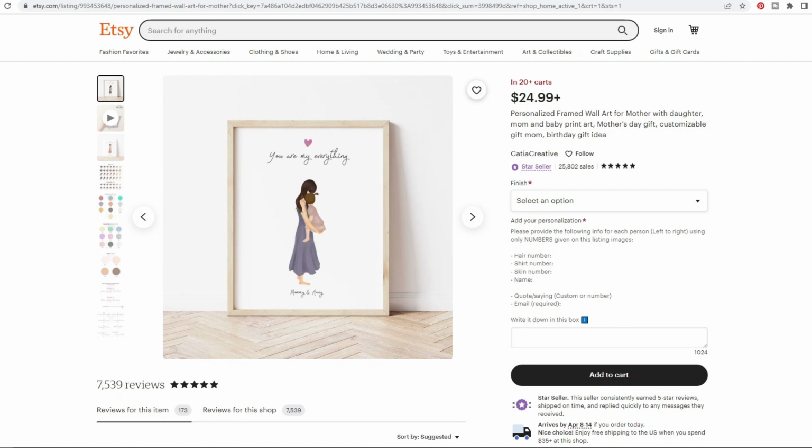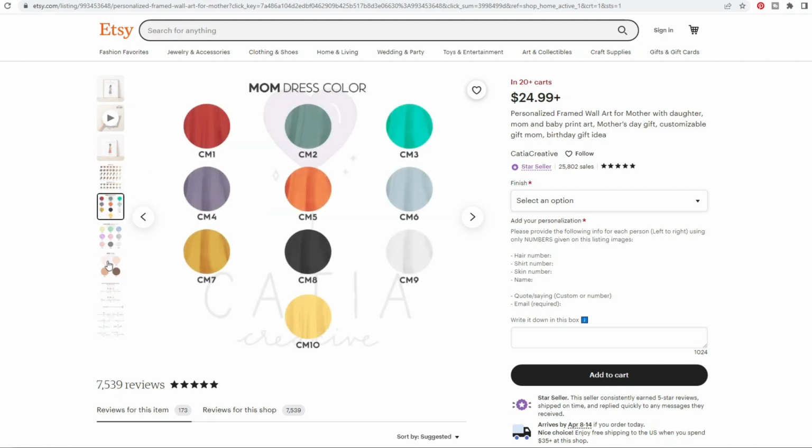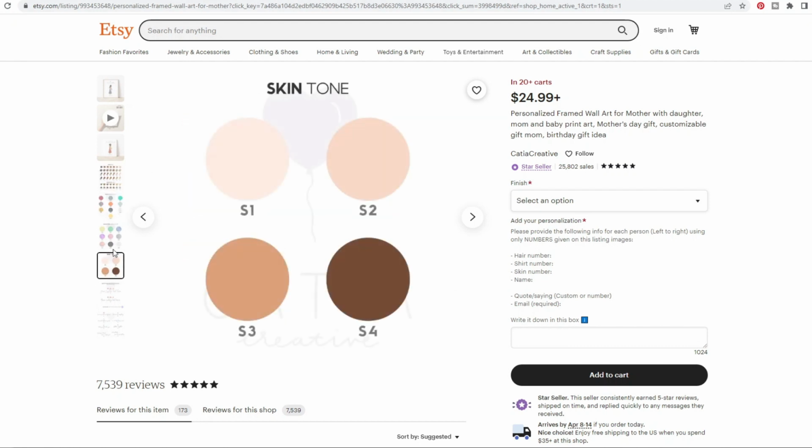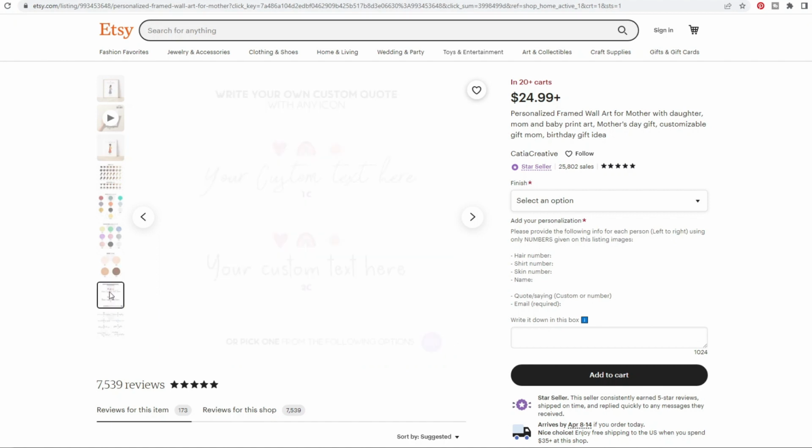Anyhow, something I really wanted to point out about this is even though this is a physical product, even though this is really unique art, this is pretty streamlined. So let's go back to the images really quickly. This has a set number of different design elements that you can customize. So you can customize the hair, the clothing colors, the skin tone. What that essentially means is that there are only so many combinations of this particular piece of art that you can have. There's also personalization.